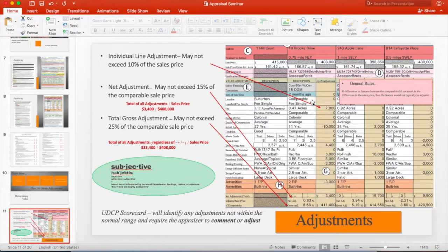So adjustments are subjective. And I know you guys would love to hear otherwise, but they vary between different appraisers. We could not tie any single appraiser down and have them tell us exactly what their adjustments were. I don't say they don't know, but it depends on the property, depends on the situation, and quite honestly, I think it depends on the number they're trying to get you. If they try to get a certain number for you, they might give you a little bit more than they would if somebody else. It's a very subjective thing, but there are 3 rules that they need to stay within.